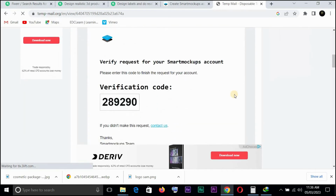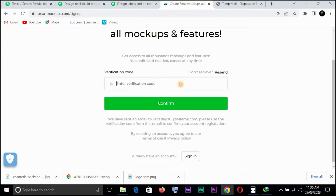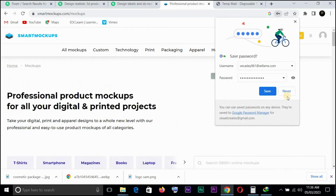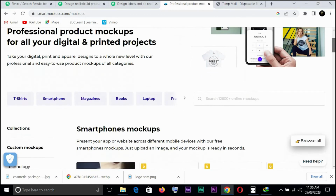Okay, so this is the verification code, which you copy, and then you come here and paste and confirm, and you should be logged in any minute from now. Good. That's it. Okay, so now you are logged in.